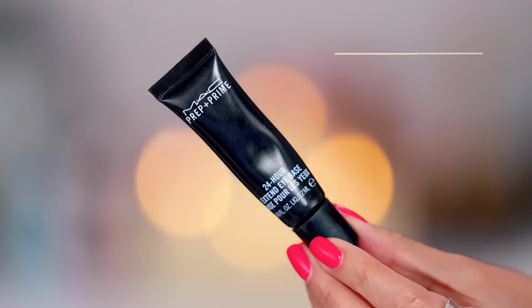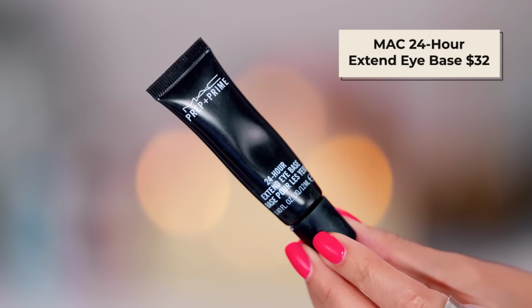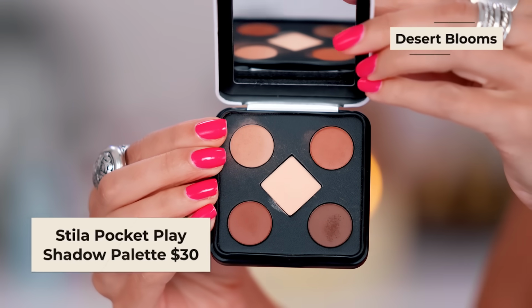Now I have already primed my eyelids with my new bestie. This is the MAC 24 Hour Extend Eye Base. We are now going to go in with one of these. I actually think because of what I'm wearing, I'm gonna go neutral.